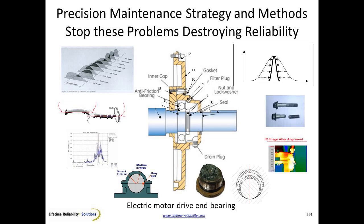So we want to stop these problems. We know what to do. Precision maintenance is part of the solution. Monitoring condition of our parts environment, of their parts stress, is part of the solution. So I'm pretty confident that we can give companies some good ways of solving their problems. We can give them the answers. We can even tell them exactly what to do and where to go to find the requirements they need to put in place. What we can't do is make them make that change.